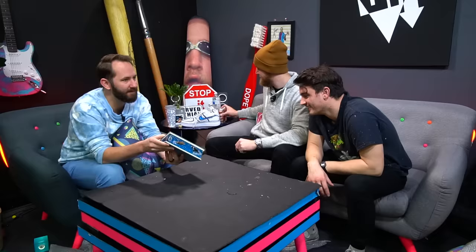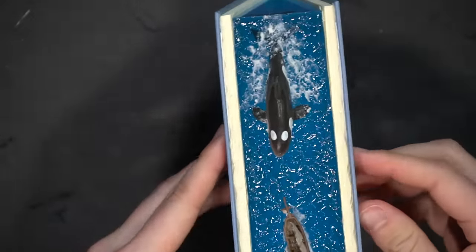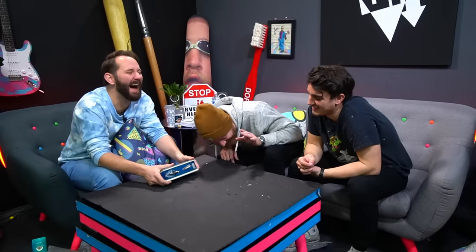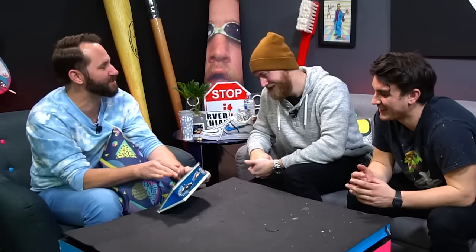Moby Dick hit different. What do you think the pirates are thinking about with this whale jumping at them? It's such a big whale, too. Dude, this whale is like... Yeah, it's just so cool and miniature that we didn't even stop to think about the actual story happening here.